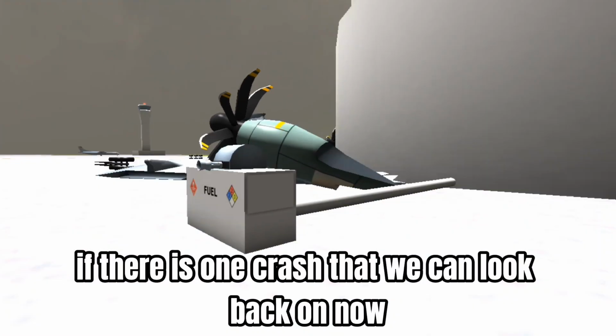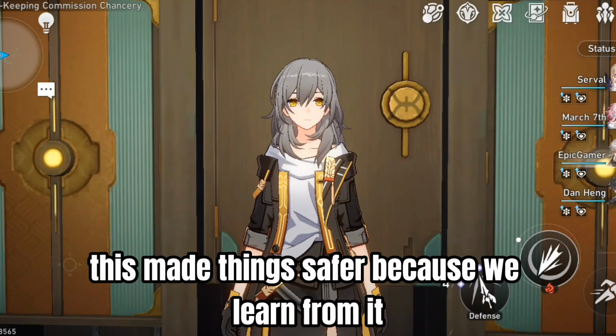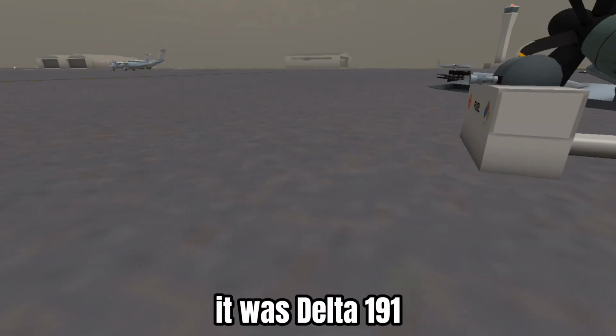If there is one crash that we can look back on now and say, this made things safer because we learned from it, it was Delta 191.